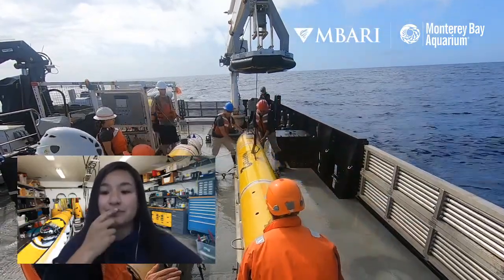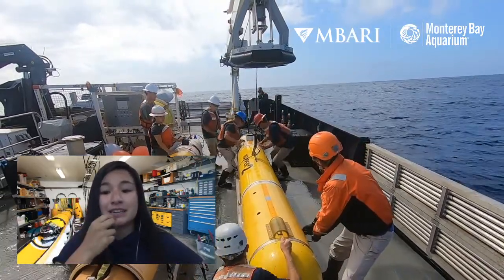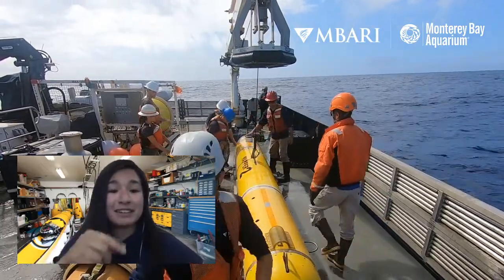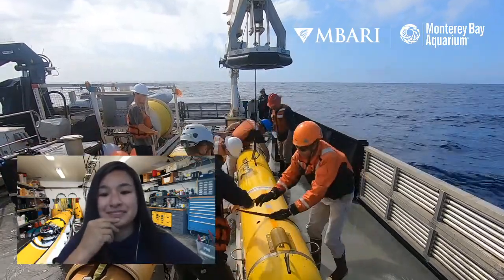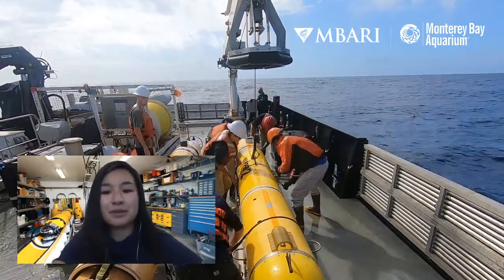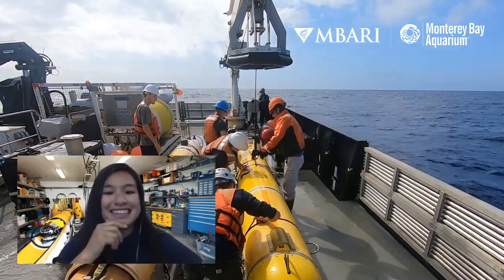motions, where we start downloading the data, offloading the data, pulling out the battery chargers, cleaning up the sensors, taking out the sensors so we can also offload the data. Awesome. Here we go. Yeah, we see the straps coming on right now. And you can see there's somebody always having a hold on the vehicle at all times, in case the AUV decides to go right back out for another run real quick.